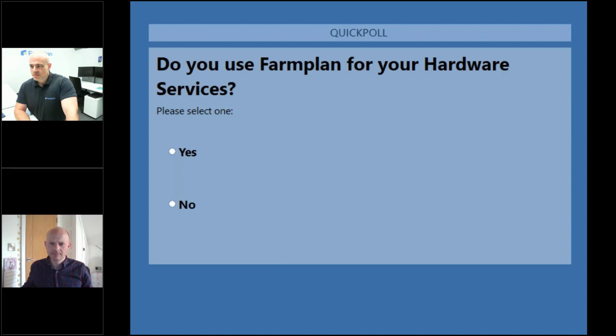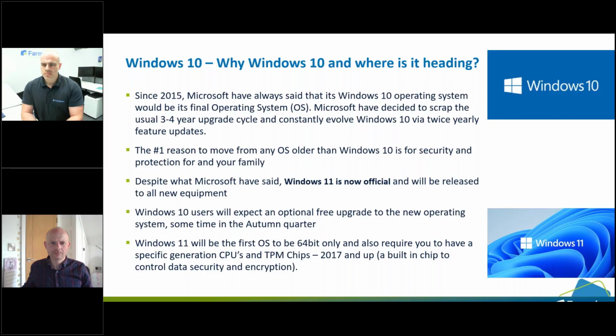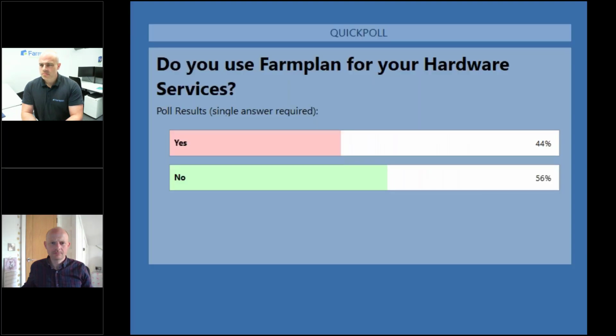And hopefully what Tom ran through has given you a bit of an insight into what we do. I think most people have voted now, so quite an even-ish split. So I'll just share those results with you guys. Interesting view on that one. It's a fairly even split there, which is really interesting. And hopefully those that haven't bought hardware from us before are now a bit more informed about what we can offer. I will hand over to our next section of the webinar.